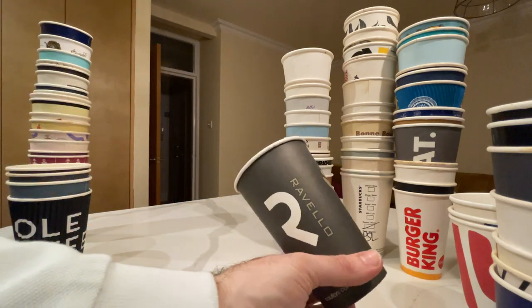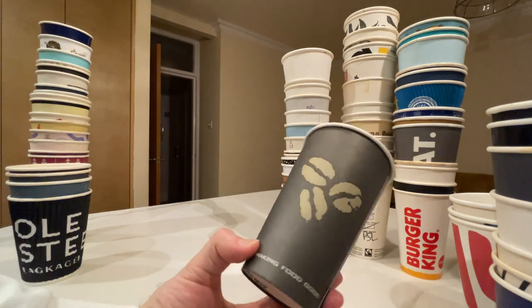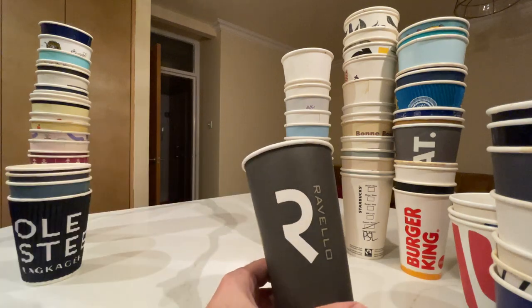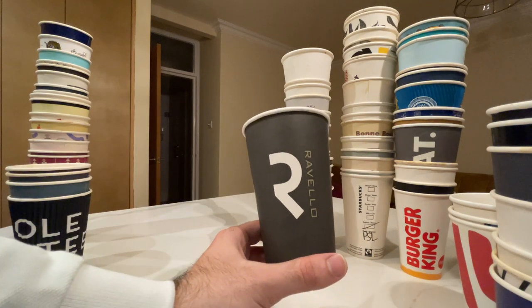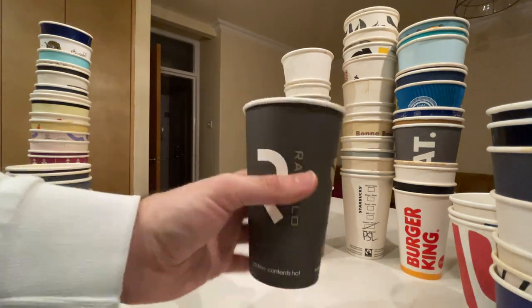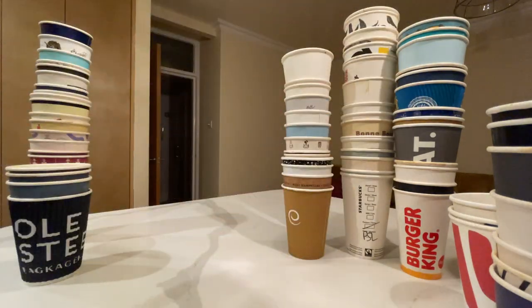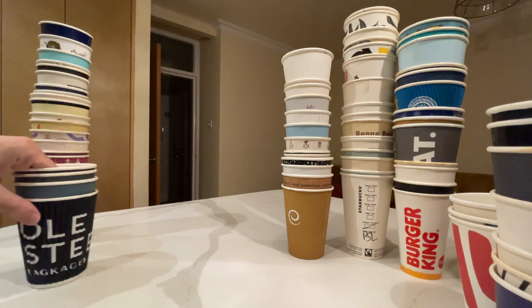What is this? Ravello. Oh yes, this is a good one. This is a very rare one actually. You don't see this coffee shop in many different places in London, but actually it's good. I actually like them. I have to find them again just to see if they stayed good.